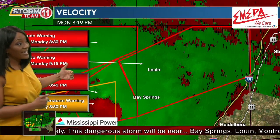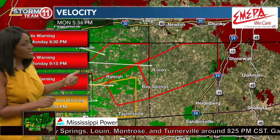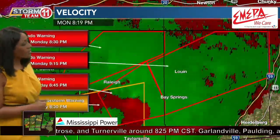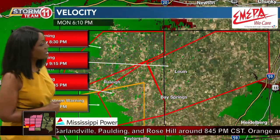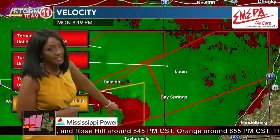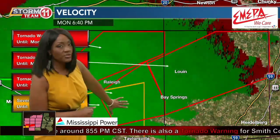This one goes until 9:15, so it has been extended. So again, Lewin, this one includes you. That's an area that was hit hard by the last outbreak, so to speak, of tornadoes that we had, and now unfortunately you're under the gun again with this cell that is definitely defined in terms of at least the rotation. No confirmations with this as of now.